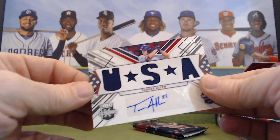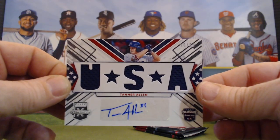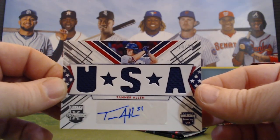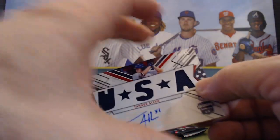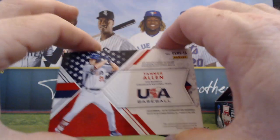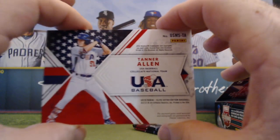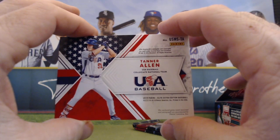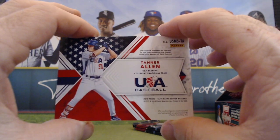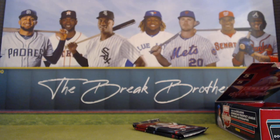Next up is an auto relic, Tanner Allen. Again, pretty heavy on these USA cutouts here. Team USA Baseball, or USA Baseball. Collegiate National Team. Sleeved up.